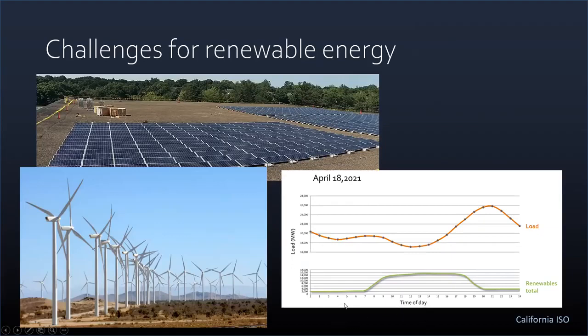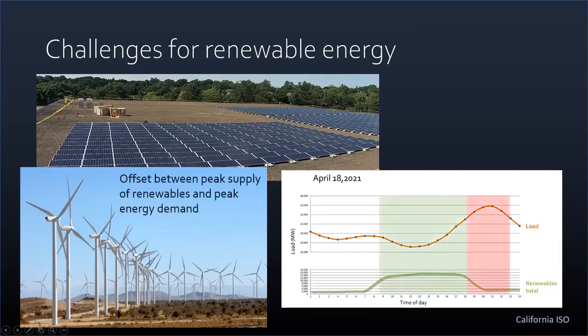So this curve basically shows how the peak supply of renewable energy, mainly solar, is available during the day, but the peak demand is much later in the evening. Essentially, there's this time mismatch between when the power is supplied and when the demand is. And this can have a significant impact on how effective renewable energy is.